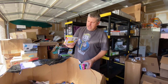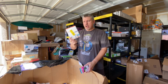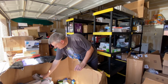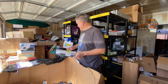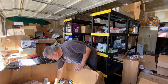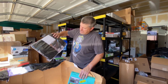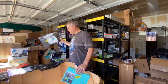More ink. Here's an Office 365 that's been opened. Now I will probably try to keep this one for myself. Okay. More ink. More surge protectors. GE is a good brand, so that's what you want. Another 365. Looks like another laptop case, really padded one, probably a universal one. 10, 20 bucks, 15, I don't know.